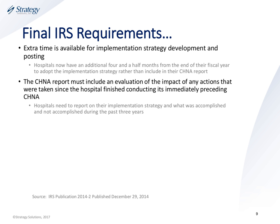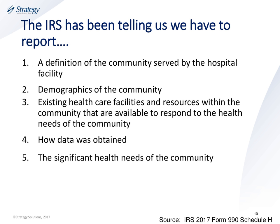So you have to actually have a chapter in your needs assessment now that is evaluating what happened with that implementation strategy over the last 3 years with your last CHNA, and you have to report on that. So what do you need to have in your needs assessment? Well, the IRS is saying you need to have a definition of the community served by the hospital. You need to look at and report on the demographics of your community.